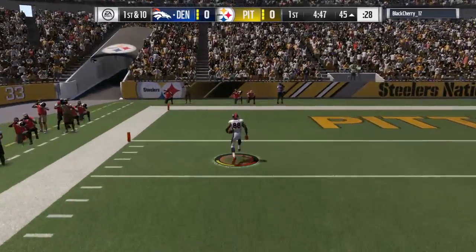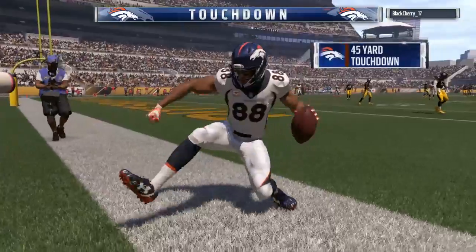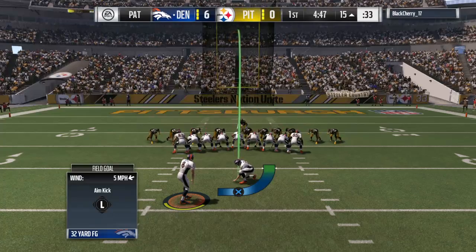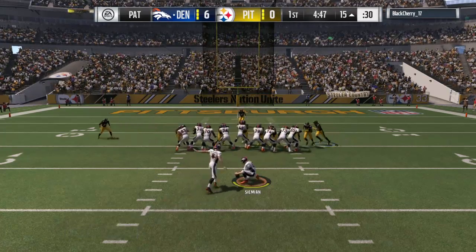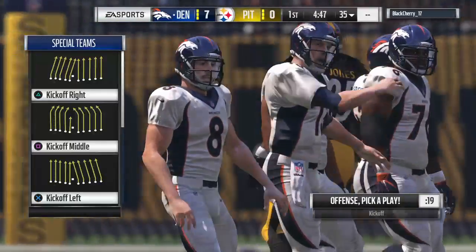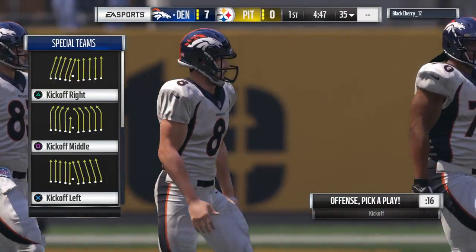Demaryius Thomas. And all the way home for a Broncos score. 45-yard touchdown. Let's get it. Demaryius Thomas, 44 yards. And the Broncos have taken the early lead. This is similar to baseball where you walk the leadoff hitter and you don't expect him to come around and score. Almost impossible. Anytime a defense has to defend a short field, you usually end up seeing the result we saw, giving up points.